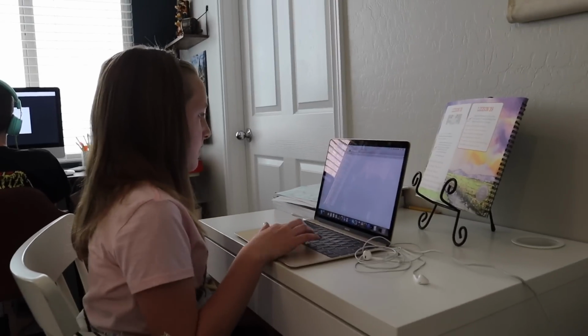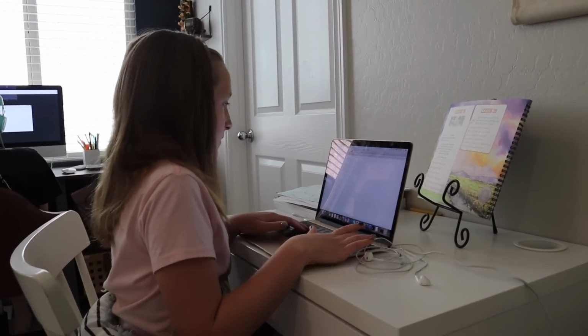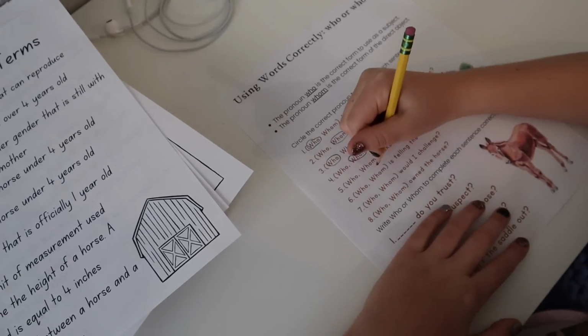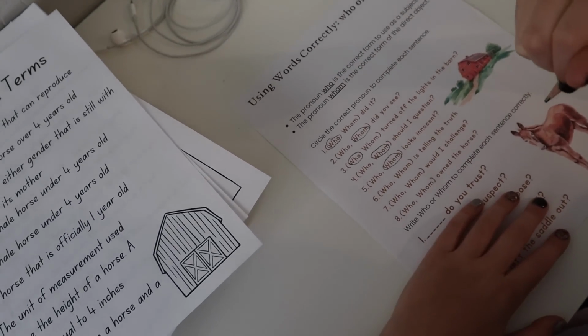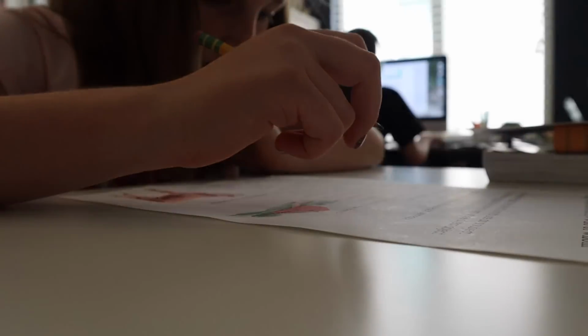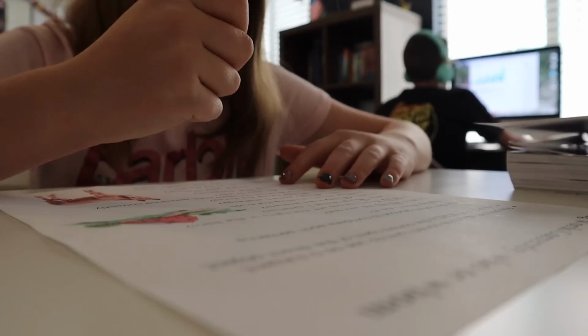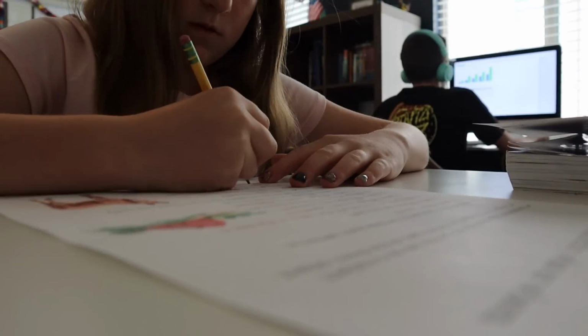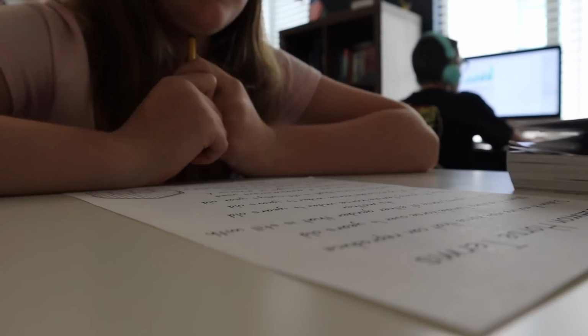Once she had been on Night Zookeeper for about 30 minutes, I went ahead and had her come over and start working on some of the worksheets from the spring bundle that I shared with you guys. These were working on pronouns and writing about horses and creating a horse story. And just some quick little writing prompts. We're done with the spring bundle. We did all the things when I shared that with you guys.